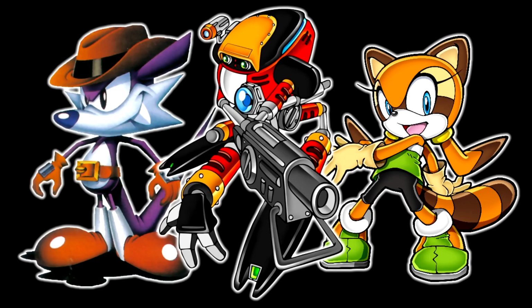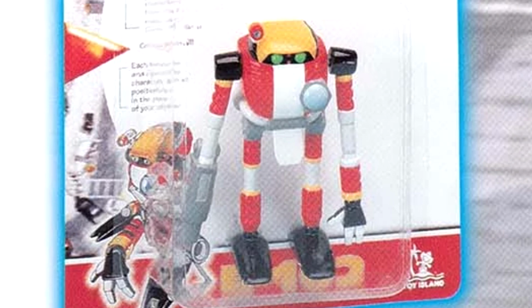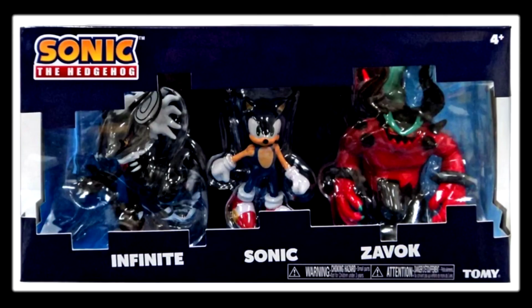If a character hasn't had a major role in a game for years, Sega won't push companies to make merchandise of them. Once a character's time in the spotlight has passed, it's rare they'll get any love at all from merchandise companies. And that's what makes Tomy's Sonic the Hedgehog Zavok and Infinite 3-pack such an exciting release.